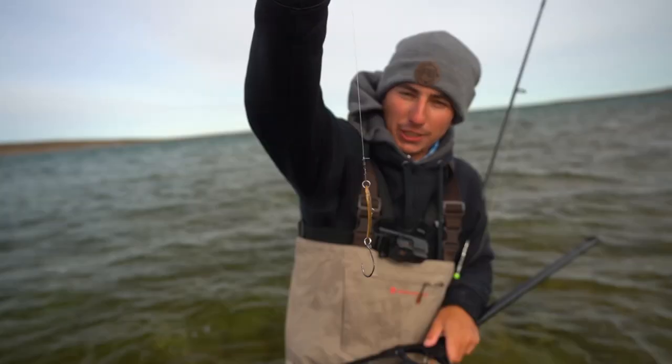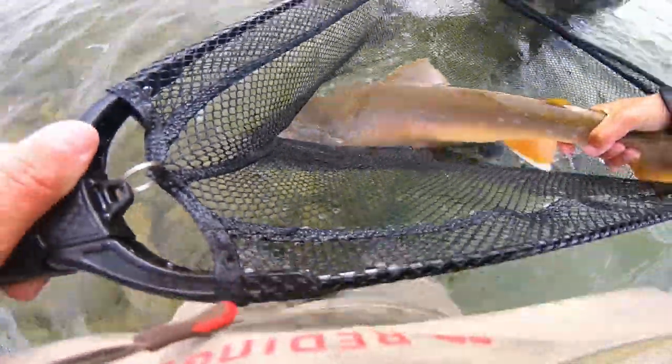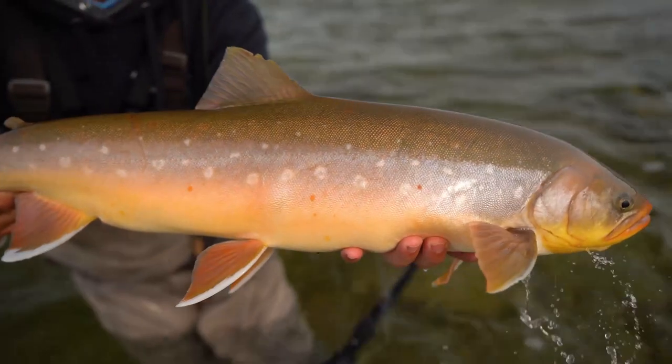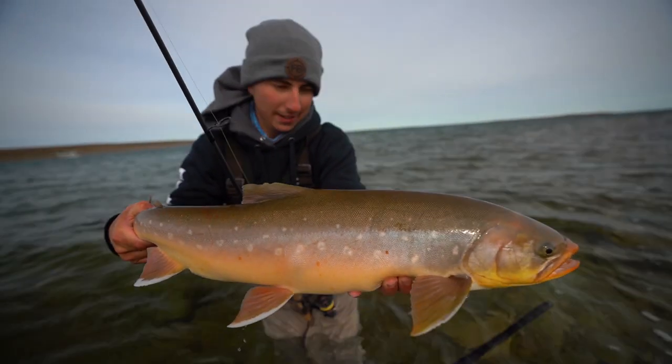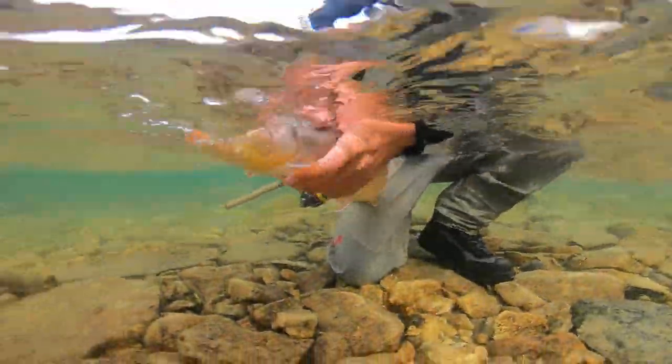That is what she bit. The Dinner Bell XL. No paint, but still doing the job out here in the Northern Arctic Circle. And this is what she looks like. That beautiful Arctic char. My biggest fish of the trip so far. Probably 7 pounds, maybe 8 pounds. Right in the current. Super fun fight.